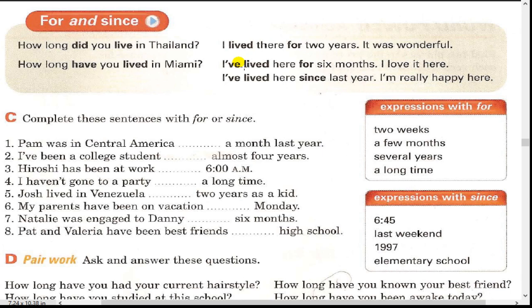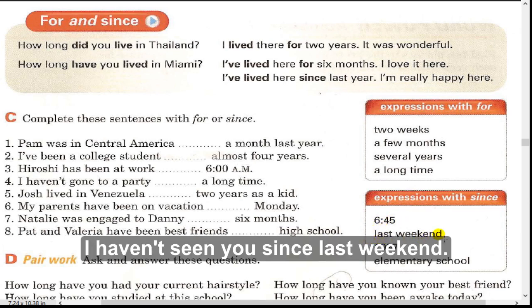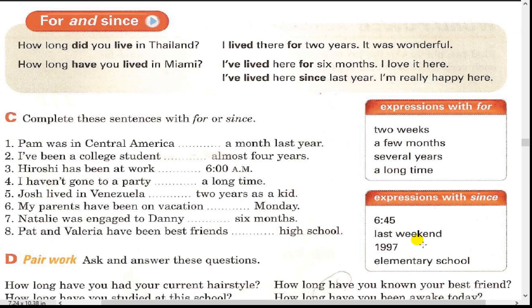I've worked here since 6:45. That means I know this is the beginning of time. I haven't seen you since last weekend. So last weekend, today is the 28th, so last Friday, the 24th of September 2016. Since 1997. Since elementary school. So here, I haven't seen you since elementary school. It means maybe since 1993. So after since we have the beginning of time, or a number, or the meaning of the beginning of time.